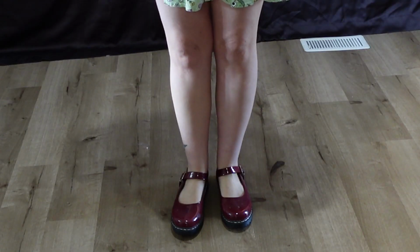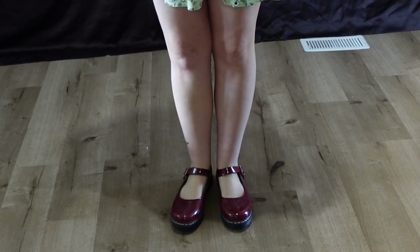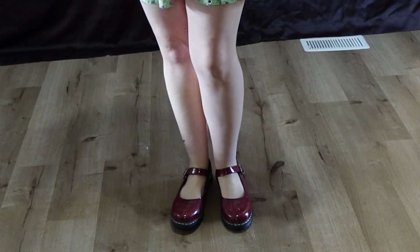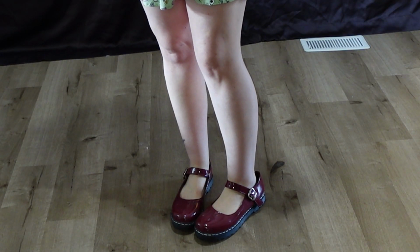Even the shoes. With the shoes I really tried to match just the color, but I can't see Alice wearing these shoes. Although they are cute, they're just not Alice. So don't do this. Definitely pick something that is within the realms of the character that you are trying to cosplay and not something separate.